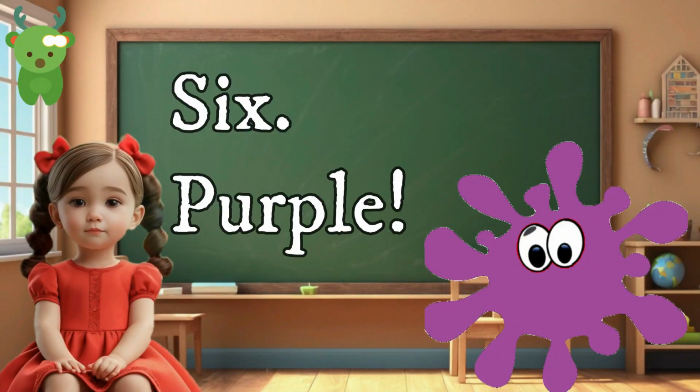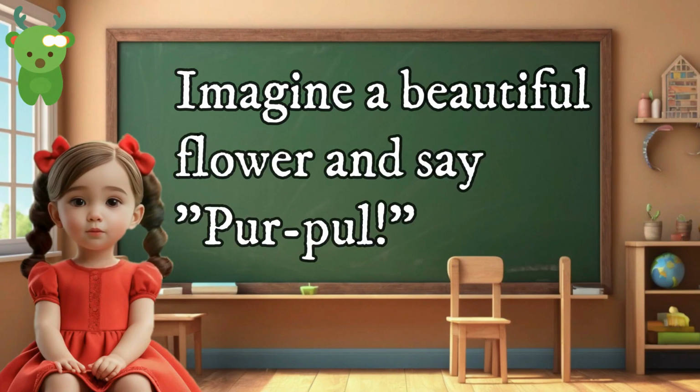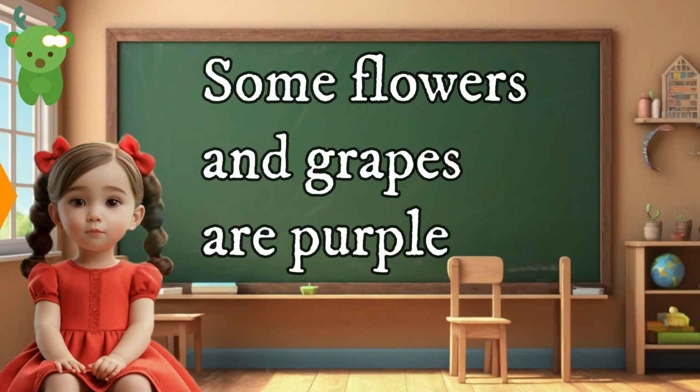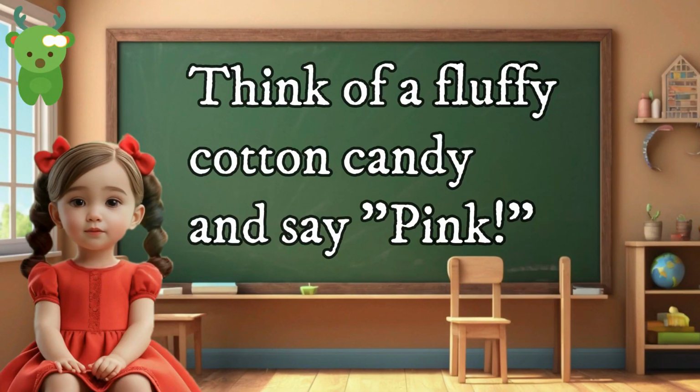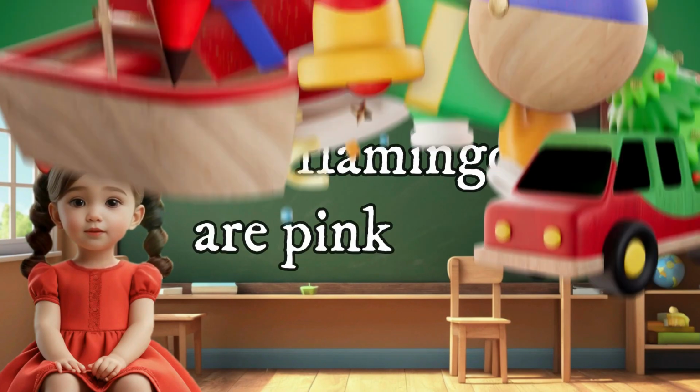6. Purple. Purple, purple. Imagine a beautiful flower and say purple. Some flowers and grapes are purple. 7. Pink. Pink, pink. Think of a fluffy cotton candy and say pink. Cotton candy and flamingos are pink.